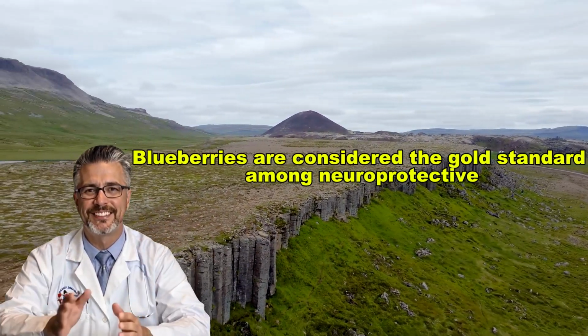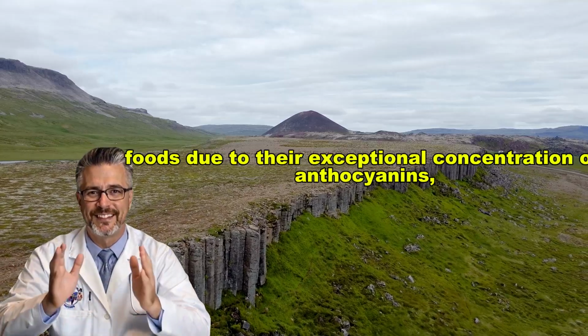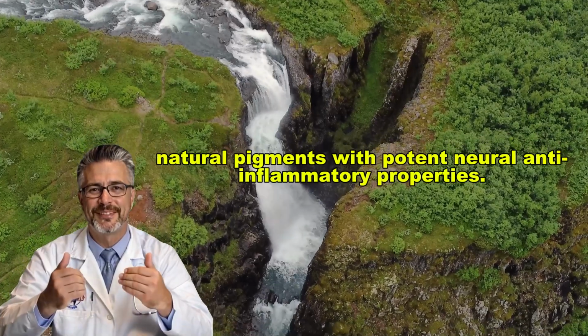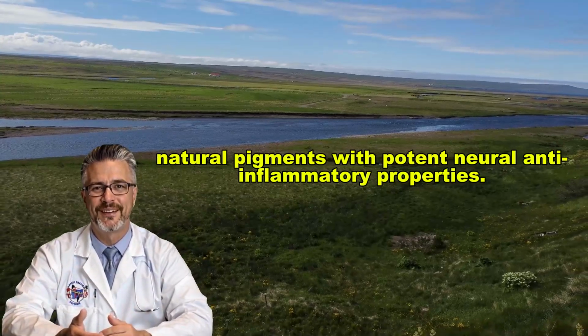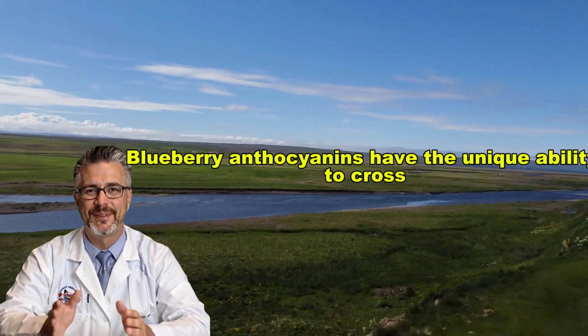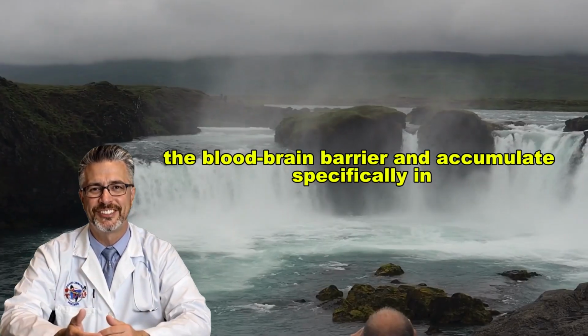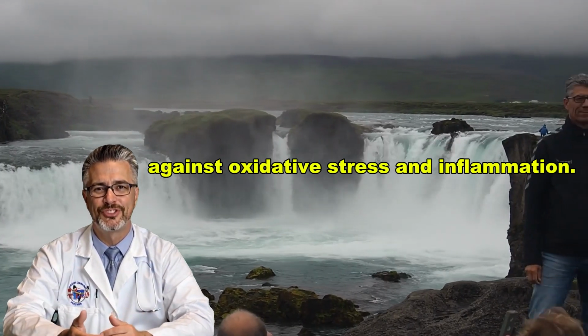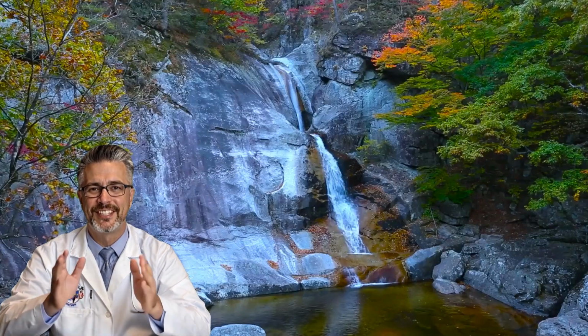Blueberries are considered the gold standard among neuroprotective foods due to their exceptional concentration of anthocyanins, natural pigments with potent neural anti-inflammatory properties. Blueberry anthocyanins have the unique ability to cross the blood-brain barrier and accumulate specifically in regions of the nervous system, where they protect against oxidative stress and inflammation.